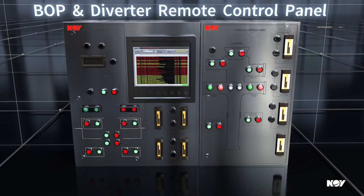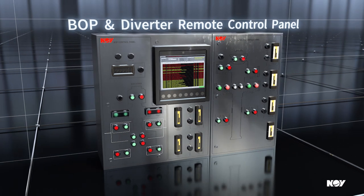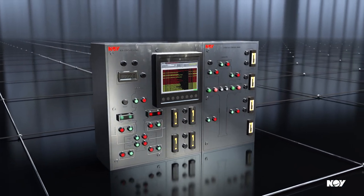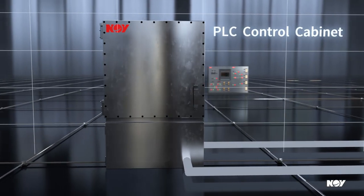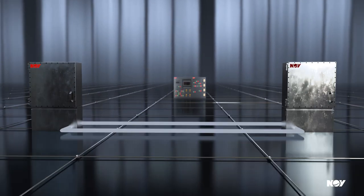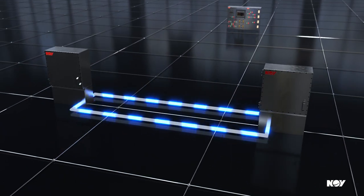The BOP and diverter control system is designed according to stringent API and IEC regulations. This SIL2 compliant system is modularized to accommodate most logistic and installation situations. The system is designed for controlling surface BOP stacks on fixed platforms and jackups.